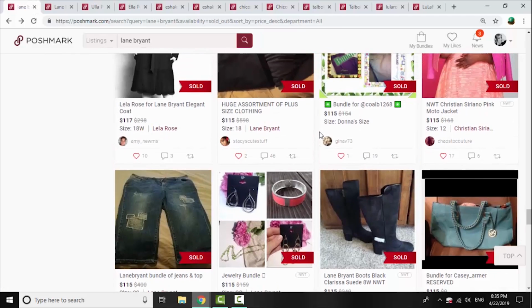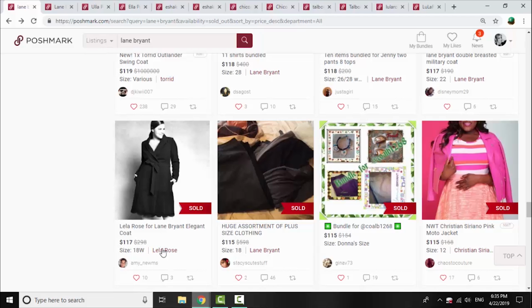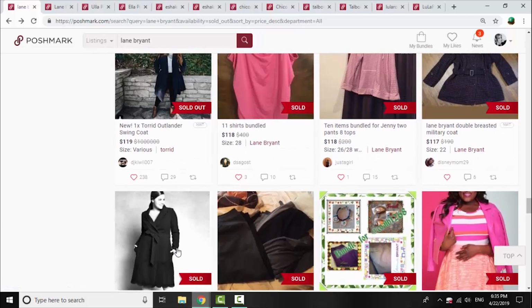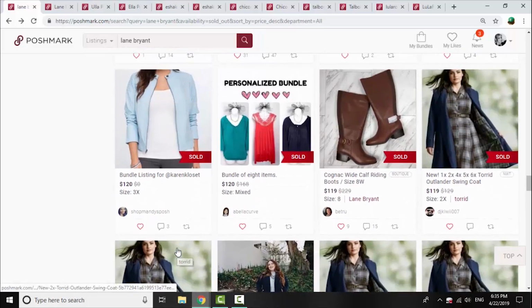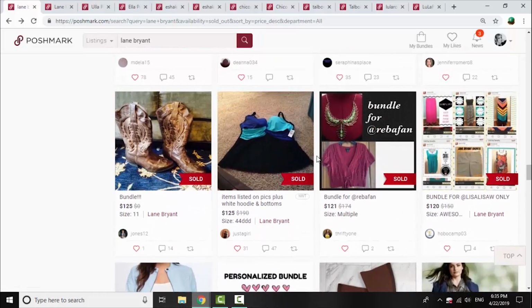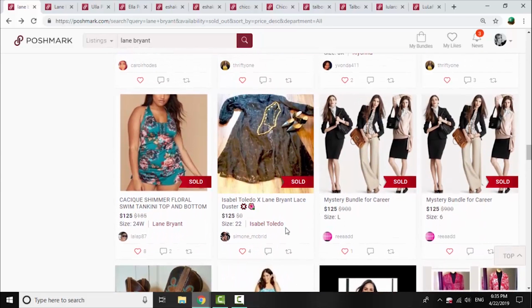Oh, and I also wanted to mention as well that Lane Bryant has several different faces. So you can see some of them here. Lularoe, that is like an offshoot of Lane Bryant under the same umbrella. I think either that was a collaboration, one of the two. And then there's another one. Where are you, sneaky thing? Here we go, Isabel Toledo.